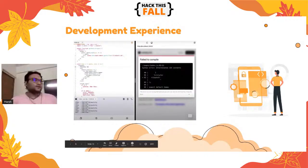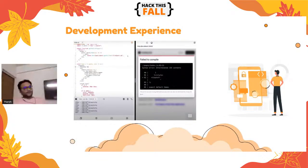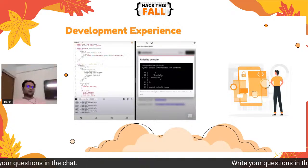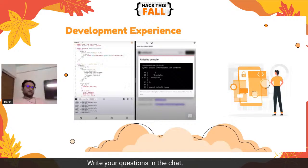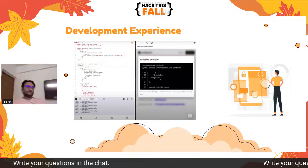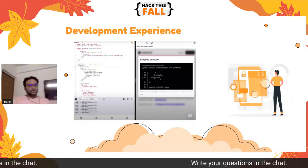So let's look at this image. I think if everybody is visible, yes. One of the best developer experiences I get from Next is that if I write something wrong, or write something silly, it pops up a dialog box, and it already tells me that this line is not working, or this is the error, or there's a syntax error, or you are importing the wrong library, or the spelling is wrong, or anything goes wrong, like if my config file is not working.